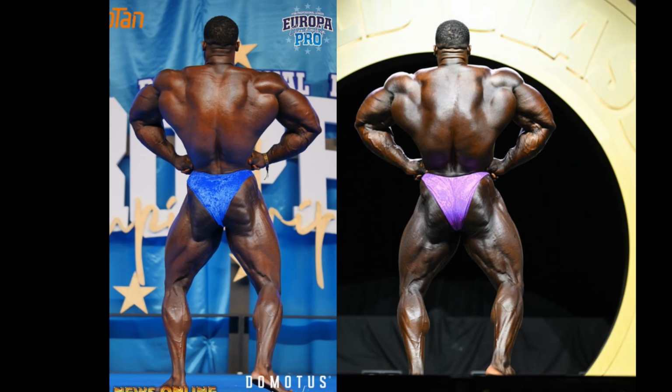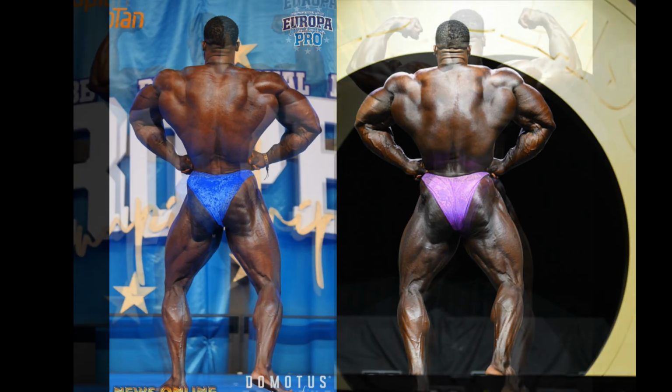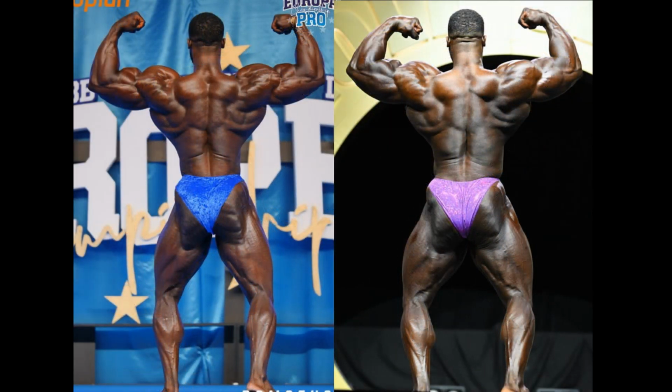You see that? I mean, they're bubbly, round. You just didn't get that back at the Europa. Back much thicker, wheels much bigger, like I said. But ultimately, guys, they'd probably give the Europa Pro the win. Well, maybe not anymore. Maybe not anymore. You guys know what I'm saying. But yeah, definitely a layer of water on those glutes. He's definitely not fat. But you look at the Europa and he was just ripped to shreds, monsoon. Gorilla. Ripped to shreds. Now, here's the rear double.